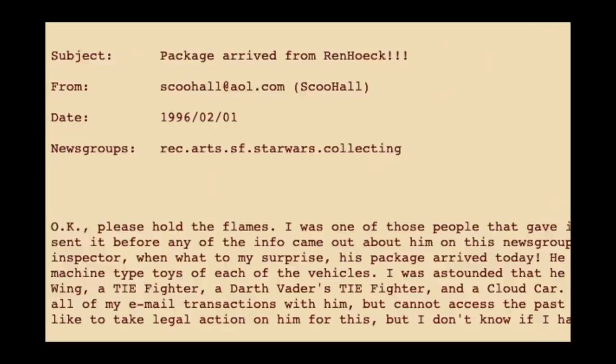That was until username Scoo Hall posted that his package from Ren had arrived. It seems Scoo Hall sent Ren a check for $275 after reading the post on the first day, sending the money out long before any of the drama. He said once he started hearing of all the drama, he just crossed his fingers and hoped for the best. Now the package had arrived.